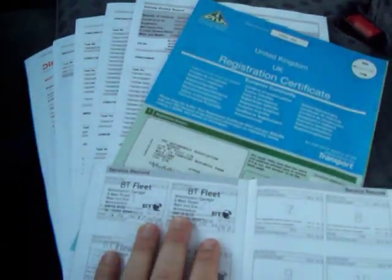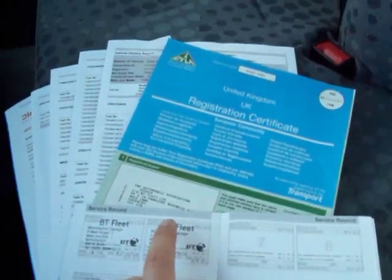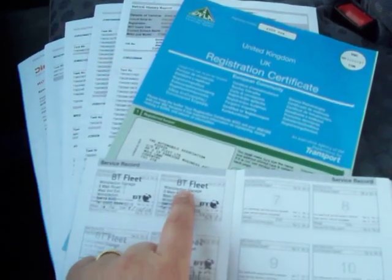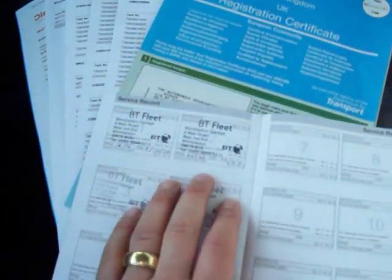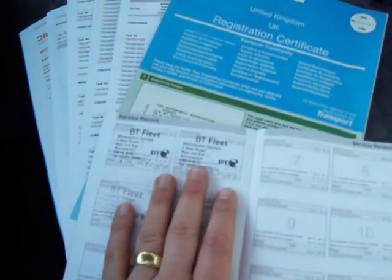What I've done in here is I've laid out the service history. We've got the service book fully stamped up from new. Now, strangely enough, you won't expect this one, the AA vans are maintained and serviced by the British Telecom maintenance network. So British Telecom, as you see there, they maintain the AA vans. Now, I've known that for a long time, but to the unsuspecting it will probably seem kind of strange.